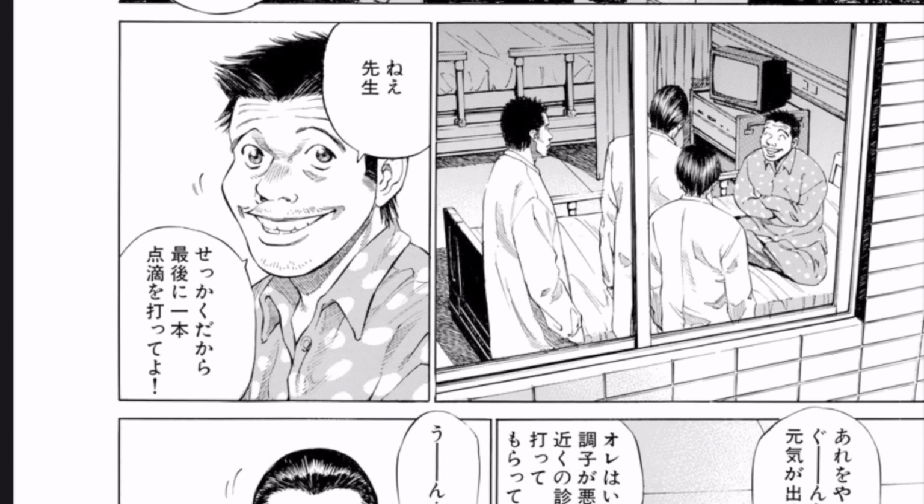So, the doctors are talking to this patient. ねえ、先生。せっかくだから最後に一本点滴を打ってよ。Hey, doctor. せっかく is like while you're at it, or since we're already here doing this. 最後に, lastly, because he's about to leave the hospital. 最後に一本点滴. Ippon is just a counter for long cylindrical looking things.